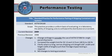They clarified what a long, narrow shipping unit is. So according to them, a long, narrow shipping unit is a package with a length greater than or equal to 36 inches, where both the width and the height are less than or equal to 20% of the length. Why do they want to clarify what a long, narrow shipping unit is? If your package falls into this category, that means you will need to do bridge impact testing.